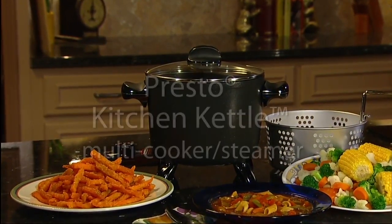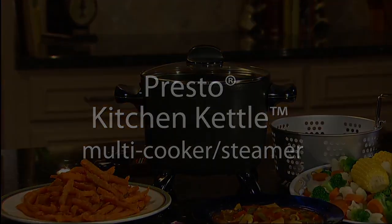So versatile you'll use it every day. The Kitchen Kettle multi-cooker steamer from Presto.